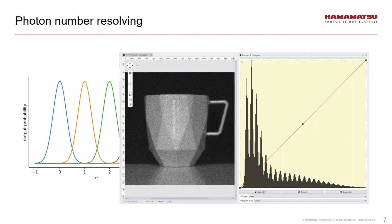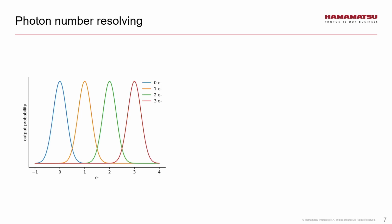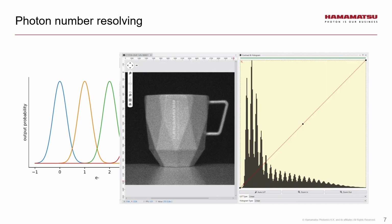So I took one of our cameras and placed a lot of ND filters in front of the objectives and took an image of my coffee mug. And on the right-hand side here, you see actually the histogram is not continuous anymore as with standard cameras, but it is pretty strongly modulated. And of course, do I have a pointer over here? No, I don't have a pointer, but the first peak over here corresponds to all the pixels who are completely dark. The second peak to the ones containing 1 photon, 2 photons, and so on and so forth.